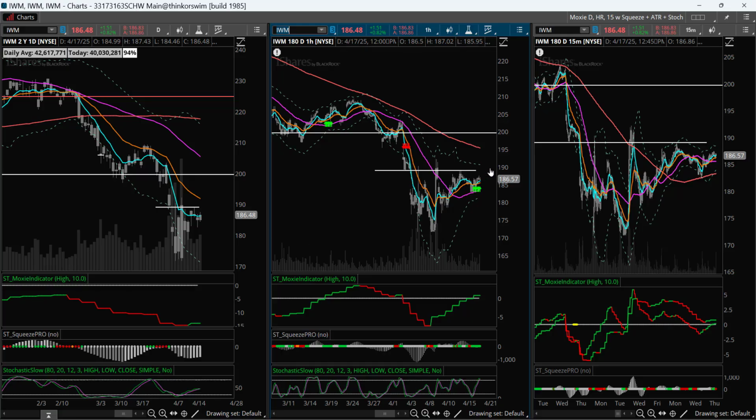And then if you look at the IWM, I mean, look at this. It's actually maybe got a little bit of relative strength because it perfectly bounced off the hourly 50. We do have the Moxie indicator firing. And look at this. It's generally up and held up today. So, that's looking pretty good. So I'm looking at this and I think this is going to hold and we start moving back up like that. So IWM's looking pretty decent.